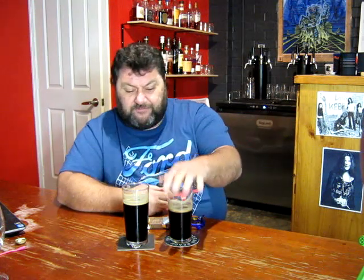Okay, it's drinking very much the same. It is lighter in the body. The mouthfeel is very similar. It's still very, very full. Like I said, it wants to cling a little bit more to your mouth, more so than the original straight up version. But there's a little bit more booziness in this.